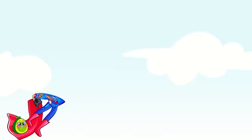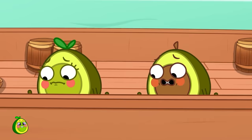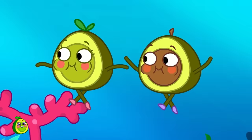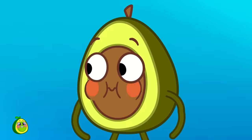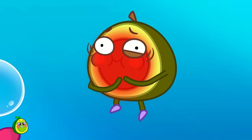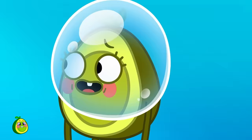Oh no! Pete has lost his toy! It's Baby Shark! Yes! Baby Shark, please help us find Pete's toy!